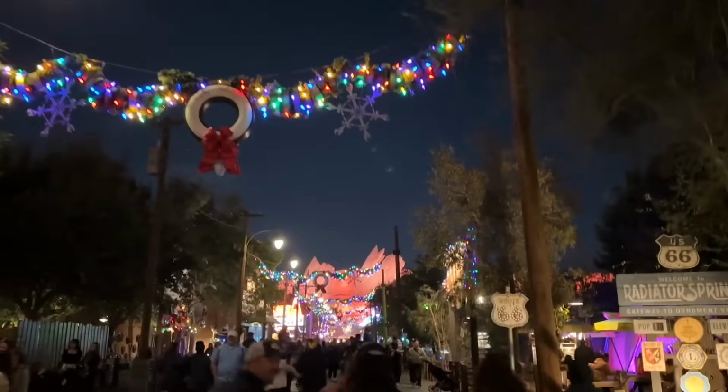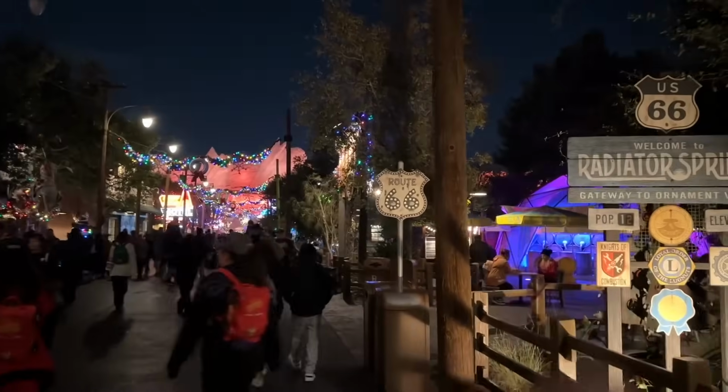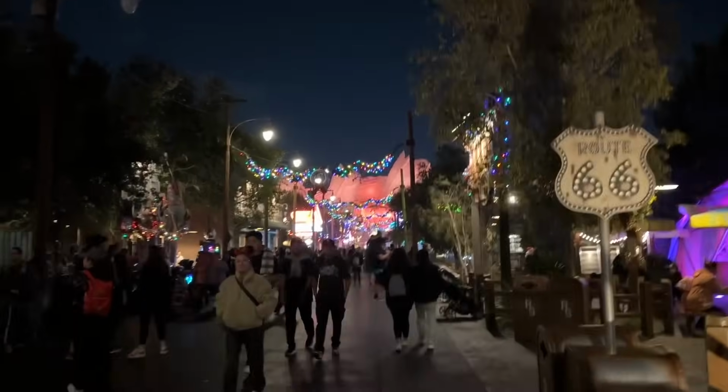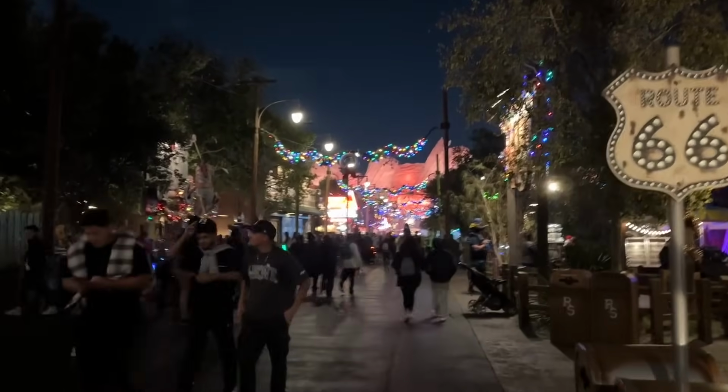Now, Carsland is based off of Route 66, 1966. And we're going to take a look at it here at night and see all the different lights and how they make this place pop. Because at nighttime, this place really shines. Woo-hoo. Come on, come over here. If you take a look here, oh, Fillmore.